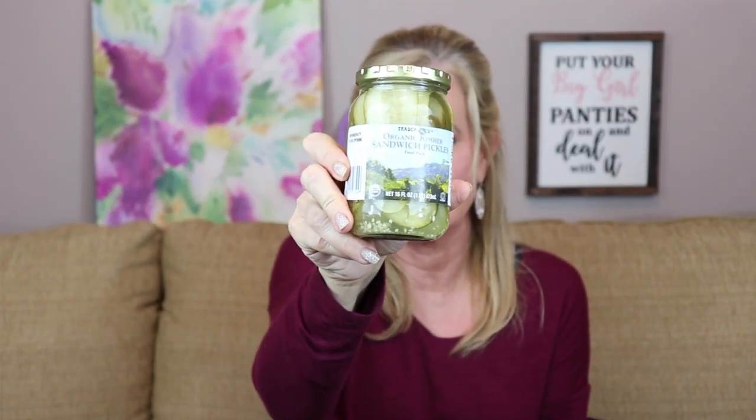I love these. Piper loves these too. It's the organic kosher sandwich pickles. These are so good, guys. If you haven't tried these, you need to try them. I'll put these in her lunch. I'll get sides of these for lunch for her or whatever. She just loves eating them.